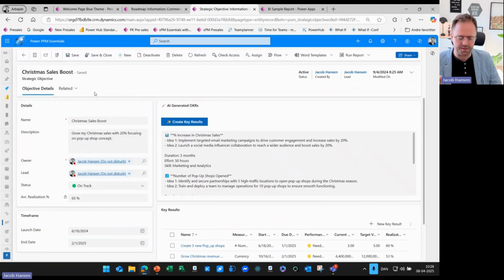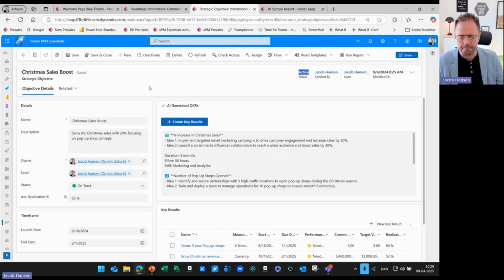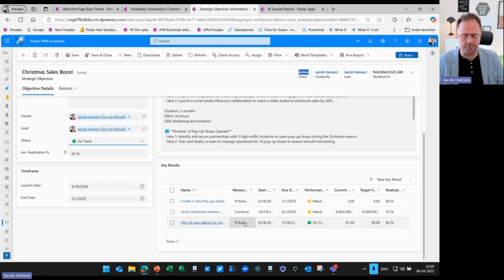Let's open up the Christmas sales boost. This is how I have set up a Christmas sales boost. Right now, I can see my strategy is active, and I can see a lot of the metadata for my objective right here, the lead, the owner, etc. If I want to highlight to senior management that I'm not on track, I could manually override and say, hey, management, I need some attention because I have a feeling, looking into all the details, that I'm not on track.